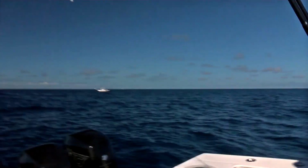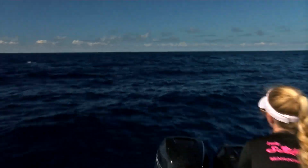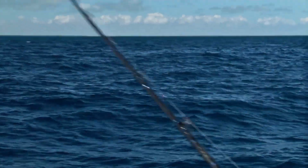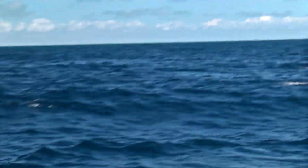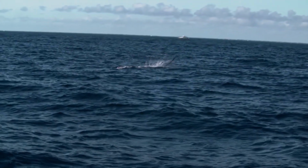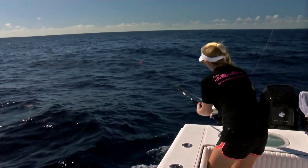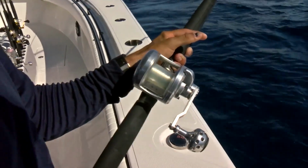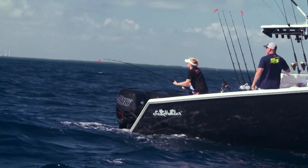Sailfish, doubled on sails. Look at that. That's the way to do it. Get ready to wind fast, Kaylee. All right. You all right, Ray? I don't got much line left, but I'm good.